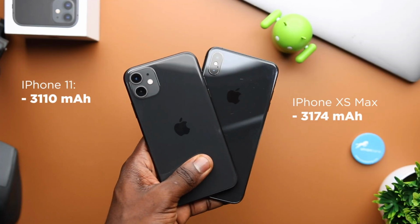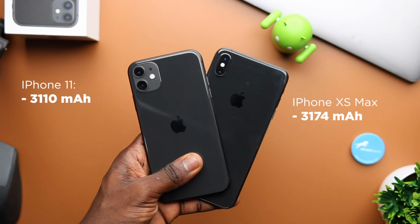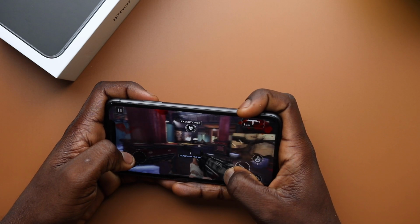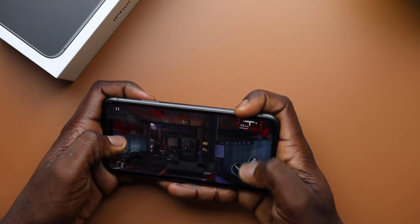And speaking of battery, this is where I noticed some improvements. Fun fact, the difference between the milliamp hours in the iPhone XS Max and this iPhone 11 is just 64 milliamp hours. Although I did not measure the exact difference in terms of usage, I used the iPhone 11 for over 3 hours of gaming, and there was almost no lag.